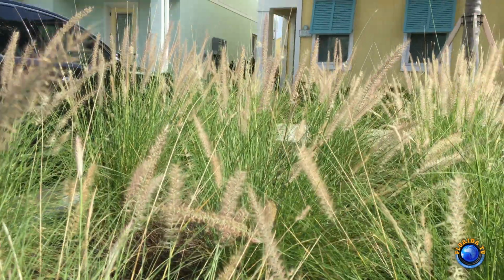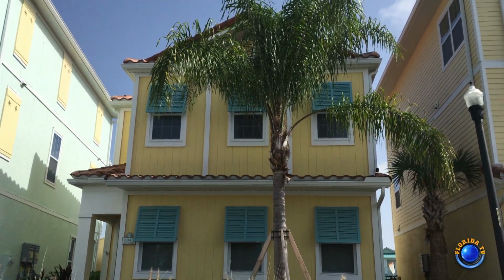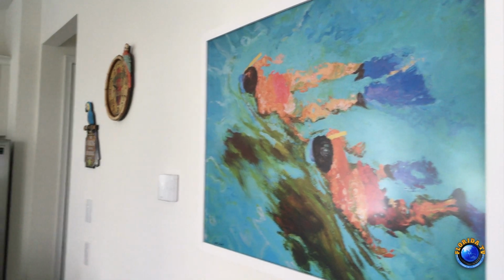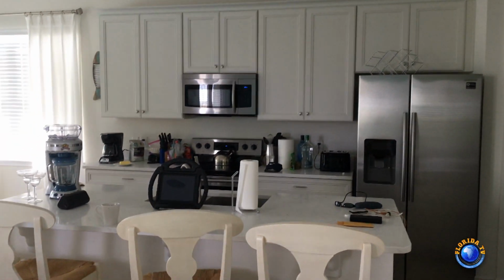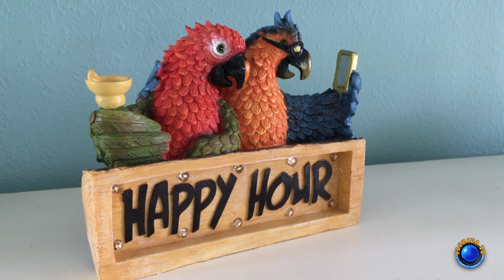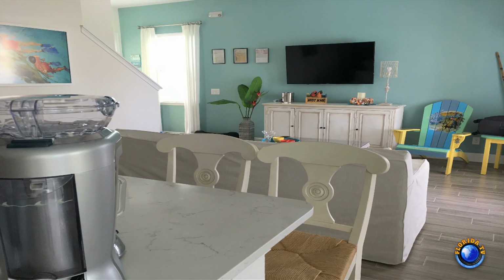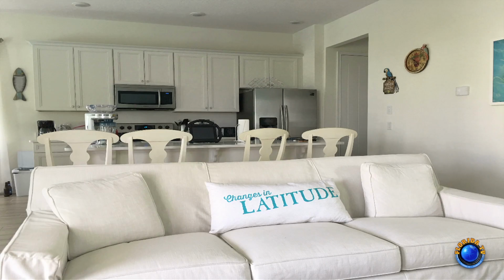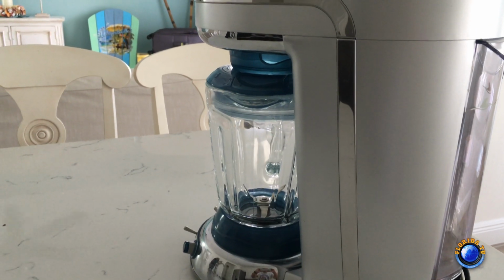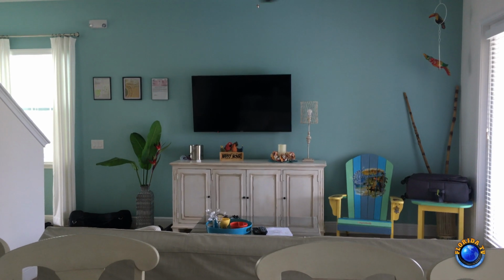Now, I wanted to tell you, I rented a 3-bedroom home, and I love the inside of it. You can see the decor on the wall. It's a lot of fun, a lot of references to Jimmy Buffett and Margaritaville and his music. And it's just a nice feeling as you sit in here. It's light, airy, open. The first floor, on this particular unit, has the kitchen. There is even a margarita machine to make those margaritas, you betcha.